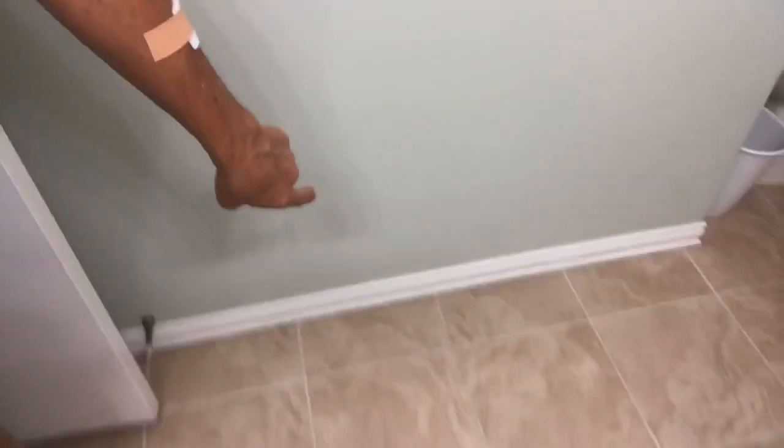Didn't touch the bathroom except today I bought some paint. I'm going to paint the base molding just in here. That's all I'm going to do with that. Let's go in this room.